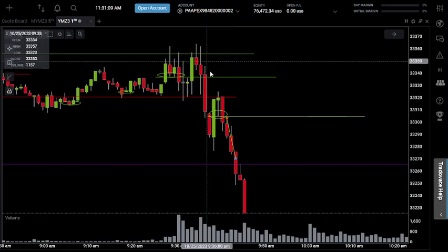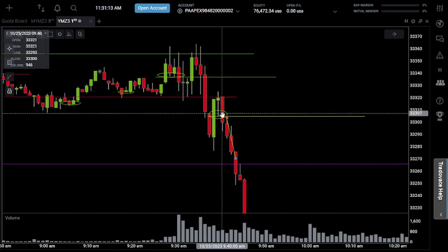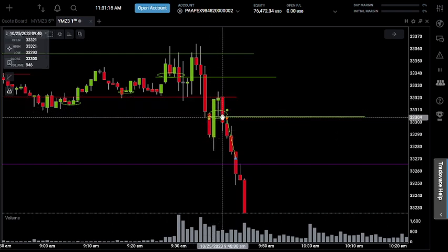So we had the double top, we had the break of the consolidation zone, we had a successful retest, and then we had a very strong sell-off from the retest followed by a break of a higher low. So everything pretty much lined up for me to go ahead and take the short trade right here.